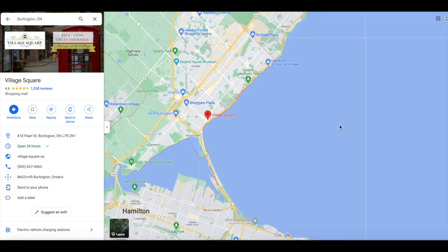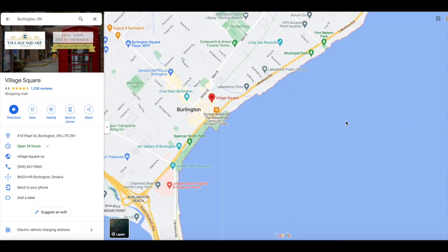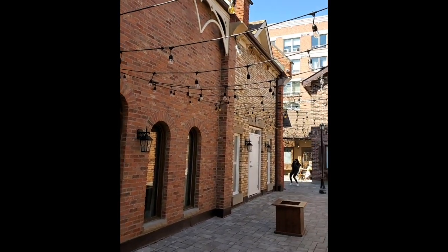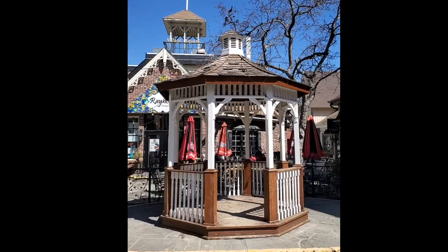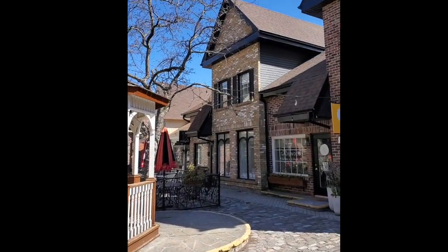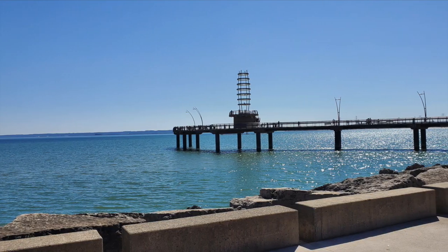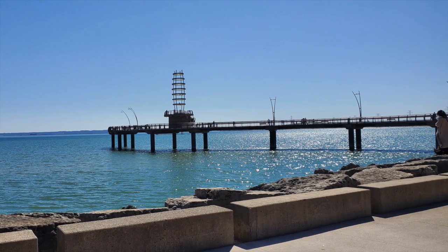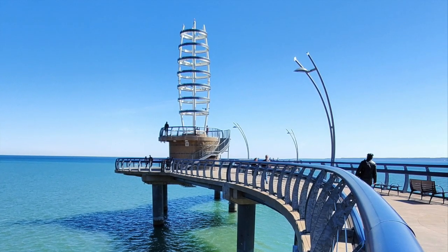The next stop I want to talk to you about is the Village Square in Burlington. Now, this is a very adorable little village that kind of looks like Europe. It even has the London phone booth, which is pretty hilarious. And over here you can see the different architecture that they have there. You can cover this very fast. It's maybe a 15-minute walk. And there is a really gorgeous Brant Pier, maybe another 15-minute walk. It goes right into Lake Ontario.